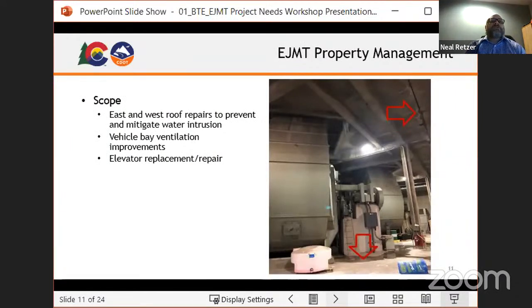So this next set of projects are property management projects. So they're a little bit more in their wheelhouse. Plus these are kind of considered occupational spaces, so it's really more in their scope and their realm. But the first one is roof repairs on the west side of the tunnel. So that roof has been leaking pretty bad for several years now.